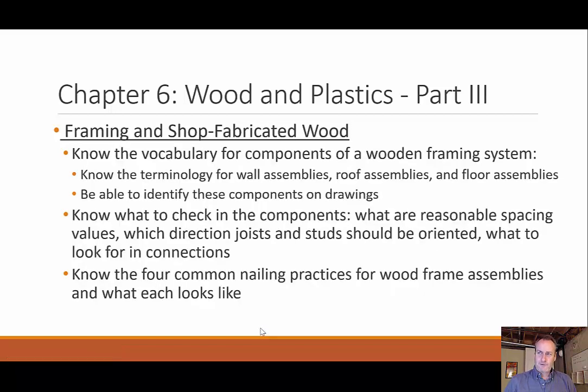Part 3, we talked about framing and shop fabricated wood, vocabulary for the components of the wooden framing systems. So know terminology for wall assemblies, roof assemblies, floor assemblies, and how to identify the components on a drawing. Do you remember what a king stud is? What about a jack stud? Things like that.